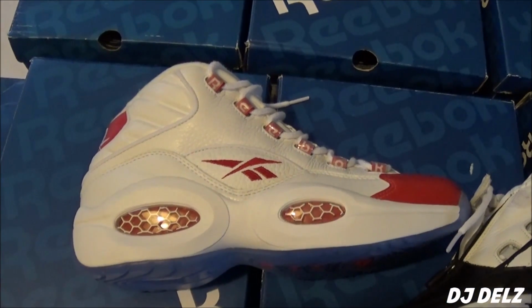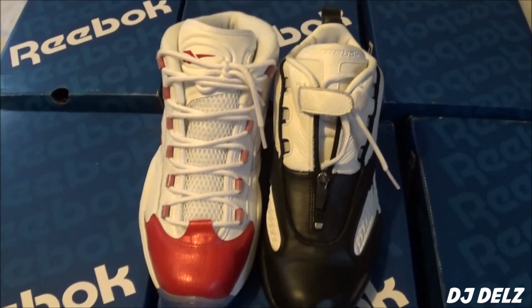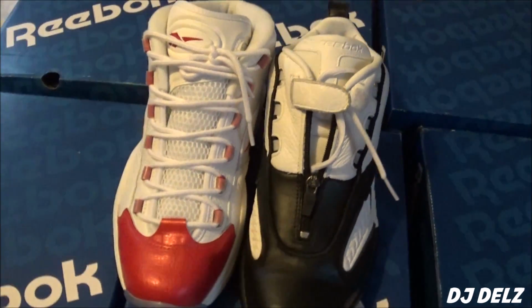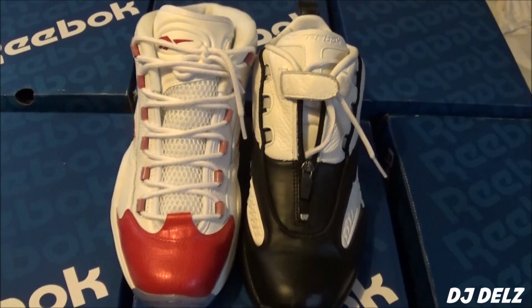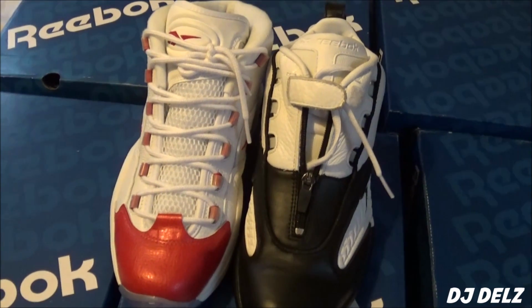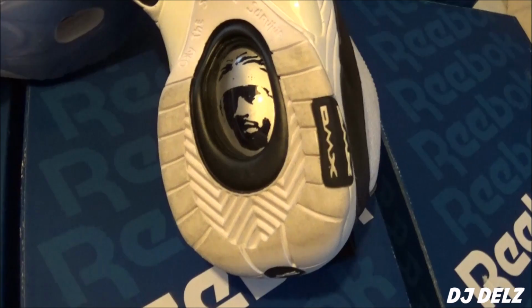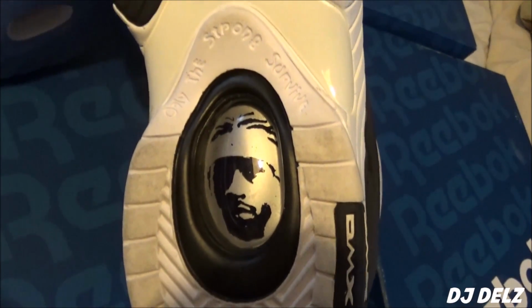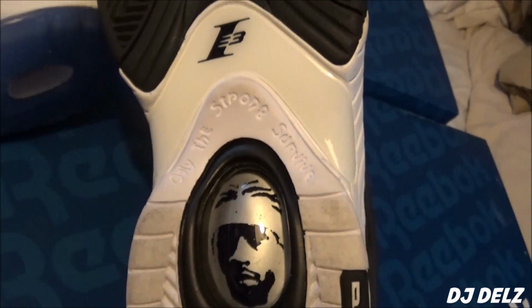Next we got the questions and the answers. I think the question is way more popular than the answer, but to me they're both just as hot. I actually think I may like the answers a little bit better, but both are incredible. I love the outsole on the answers. So tough. Only the strong survive. I love that.